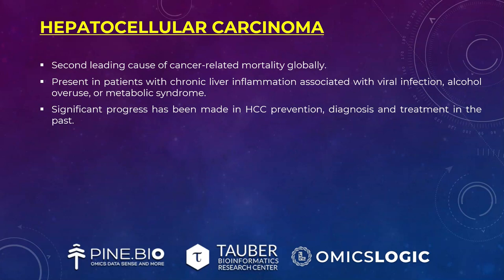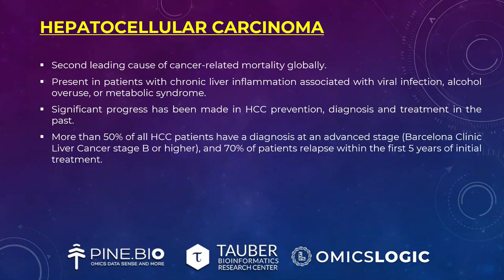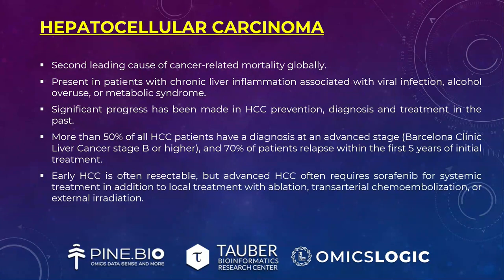Significant progress has been made in HCC prevention, diagnosis, and treatment in the past. It has been seen that more than 50% of all the HCC patients are diagnosed at an advanced stage, that is stage B or higher, and 70% of patients relapse within the first 5 years of initial treatment.